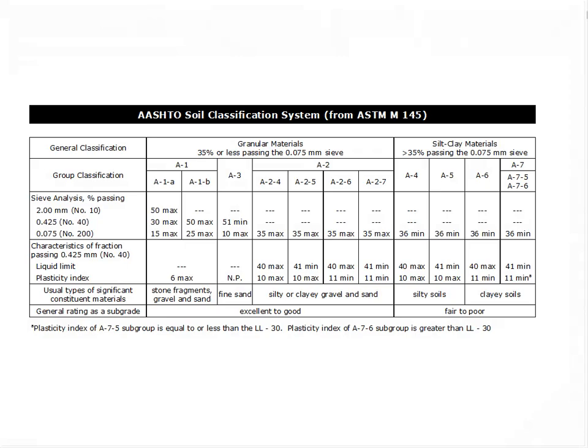The other thing is the AASHTO classification system, and if you do a lot of highway work, you're going to see this.